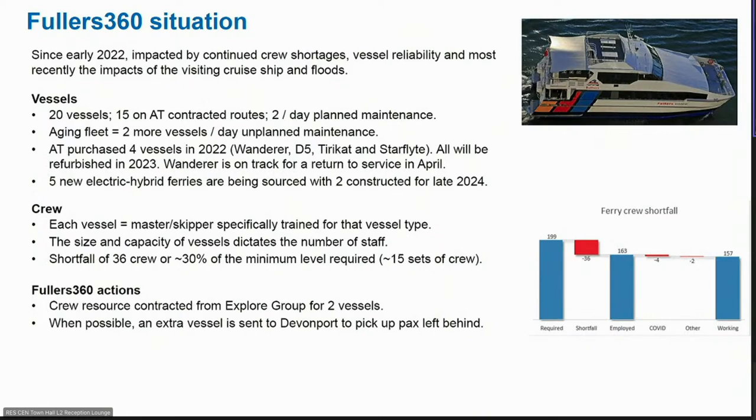Fullers schedule their vessels and crew across their network. There are no dedicated vessels and crews for the routes, as long as the vessels perform within the prescribed vehicle standards on each contract. Operational roster requires them to have 53 sets of crews to operate those 20 vessels. Full crew comprised of qualified skipper plus deckhands and onboard supervisors. Each vessel needs to have at least one master specifically trained for that vessel.